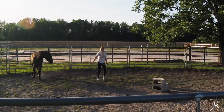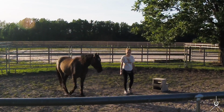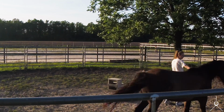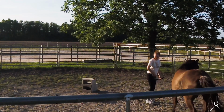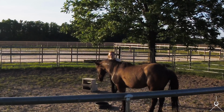So here I'm trying to get him to just follow my hand, and he's not quite sure. He's following good, but I'd like him to be a little bit closer, a little bit more confident. So I'm going to have him target my hand. I'm going to stop right here and then hold out my hand. He'll touch it. I'll click right there. And then I'm going to go ahead and feed him some grain.